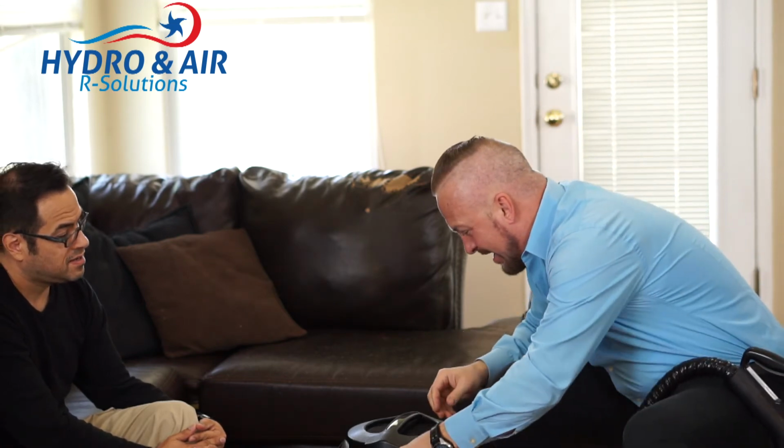Okay. All right, so then we have this. This right here is a cracks and crevice tool. Guess what this does? Cracks and crevices. Absolutely, right? In between couch cushions, car seats. If you've got to get a cobweb up high, just use your extension wands. You can suck it right off the wall or the ceiling.